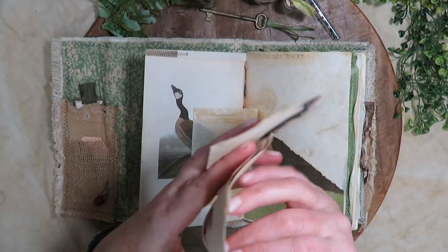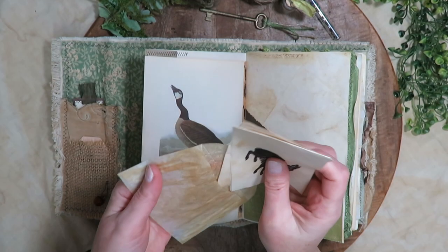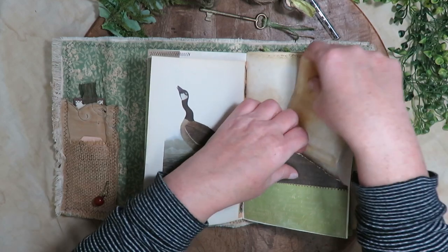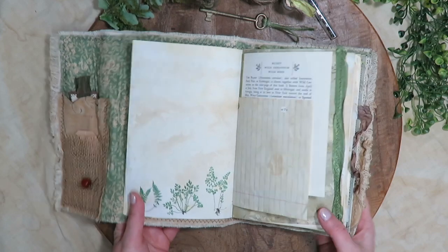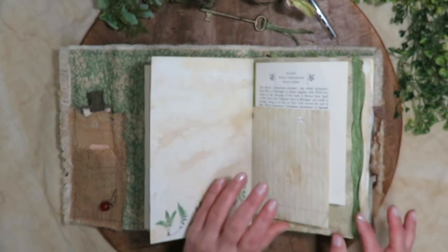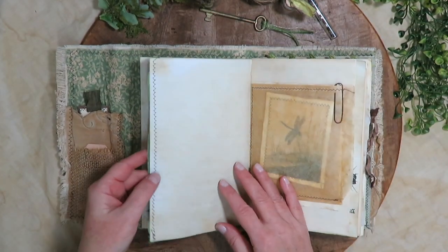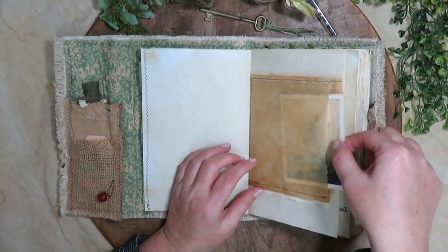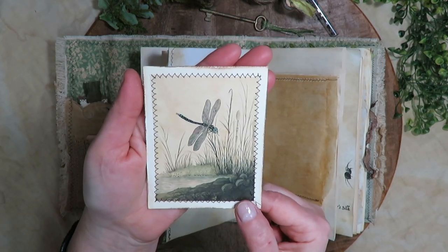And this is just extra journaling paper. It all just goes in there. Lots of journaling space in this book, and places to add more of your ephemera. Here we have some ferns that I printed right onto the tea-dyed paper. A little bit of green seam binding. Here is a rusty paper clip with a grungy glassine bag and another of the printables on the artist paper.